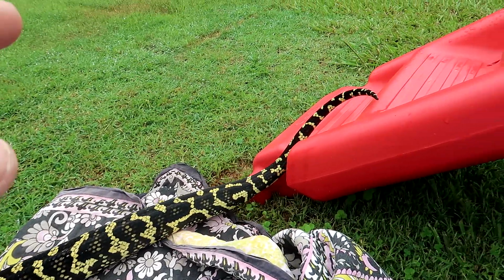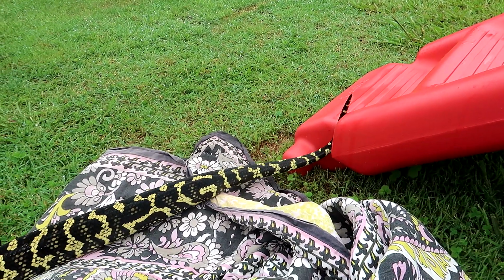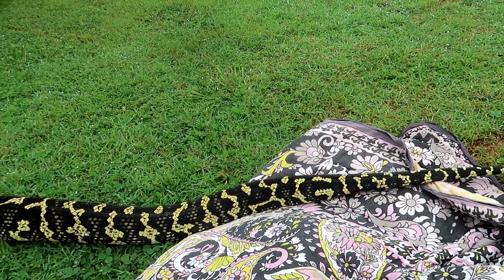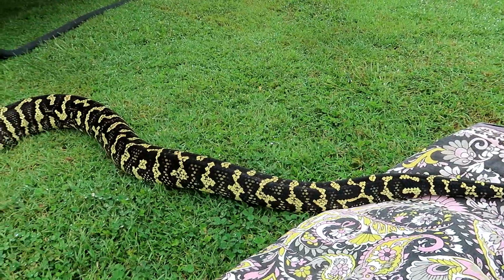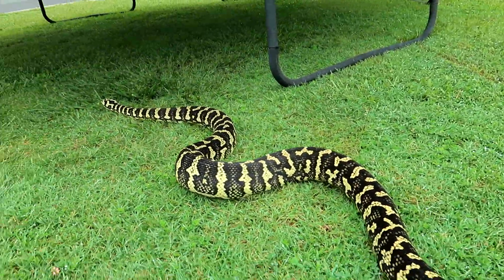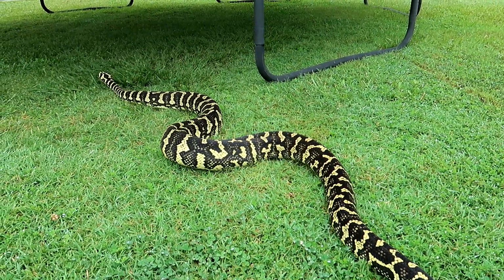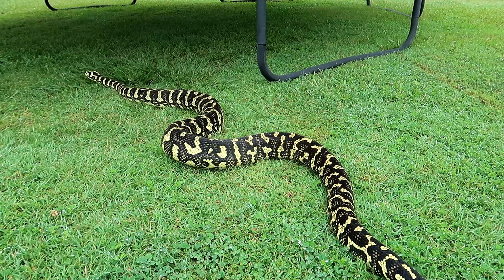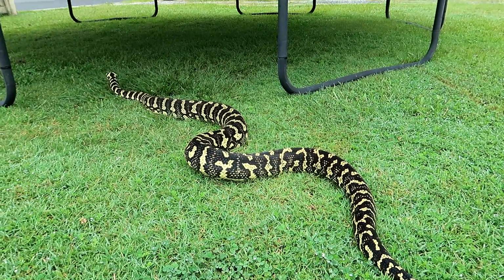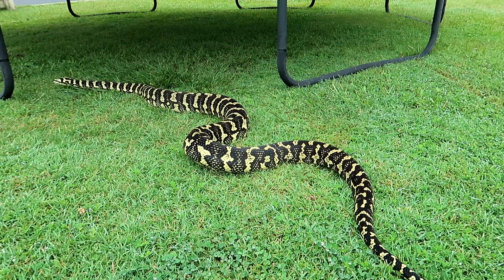You need to allow them to build up all those muscles, and they use every one of them in the wild. It is vital for their survival. Yeah, it's not so vital in captivity. We can feed them on the ground, and they will eat from the ground. But is it natural for them to eat that way? Out in the wild, I'm telling you, that is not how a carpet python will eat.